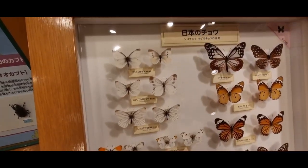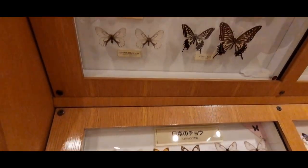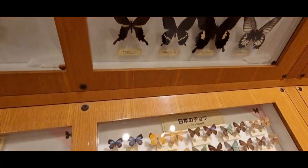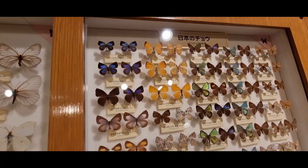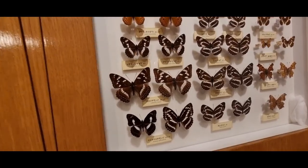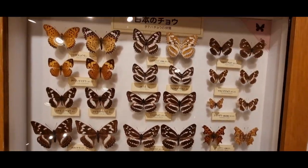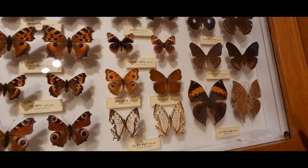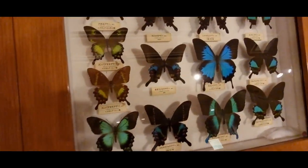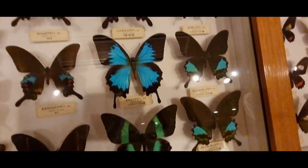So this here is the butterfly section. Now it was pretty cool to see all of the different sizes, colors, and patterns that they had. Some of them even looked like they just had dead leaves for wings, which I don't think I'd actually ever seen before. These ones here had such a vibrant color, I really like this color of blue.